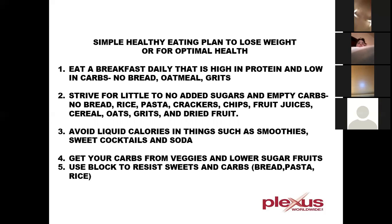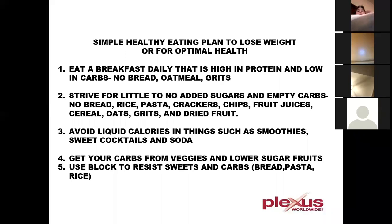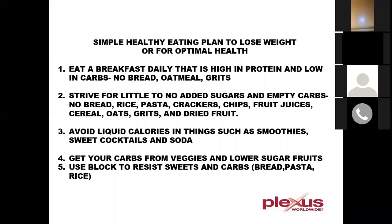Watch your liquid calories in smoothies and cocktails and sodas. Try to stick with flavored waters and unsweetened tea. You can put your Slim in unsweet tea. You can put it in all kinds of things. If you're going to make a smoothie, make it a low-carb, high-protein, low-sugar smoothie that you make out of something like our Plexus 96 or Quest protein, things like that. You don't want one that's going to be high in sugar and carbs.